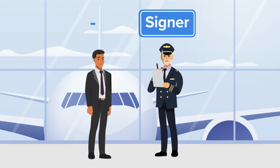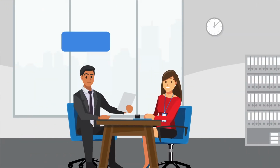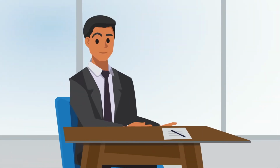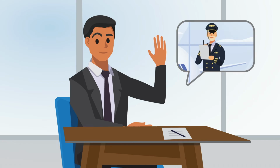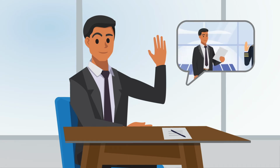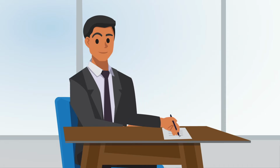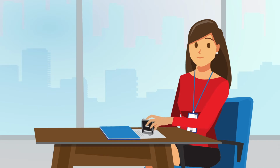The procedure is simple. A client signs their document in front of a subscribing witness, and then the subscribing witness, not the client, gets the document notarized. The notary administers an oath or affirmation to the subscribing witness in which they swear that they watched the client sign the document. The witness signs the proof of execution by subscribing witness. Then the notary completes the notarization using the wording required by your state.